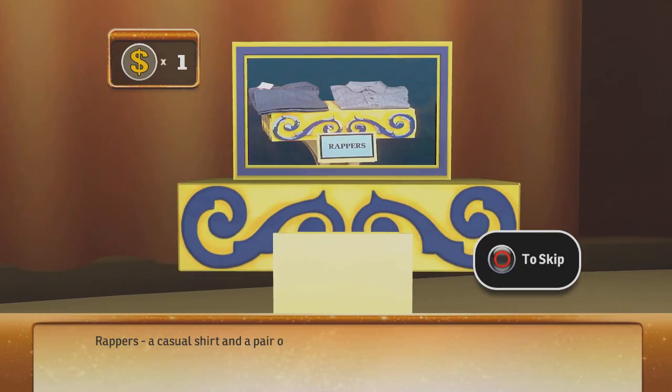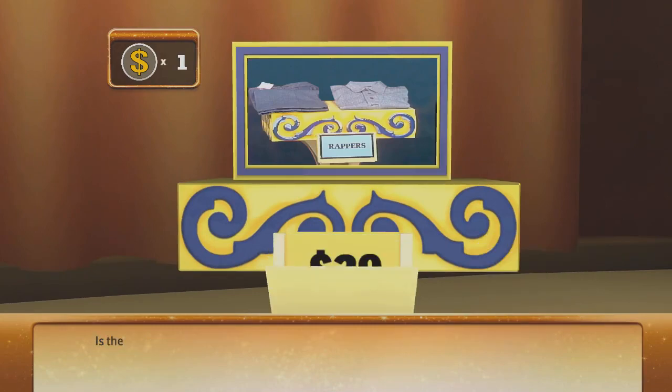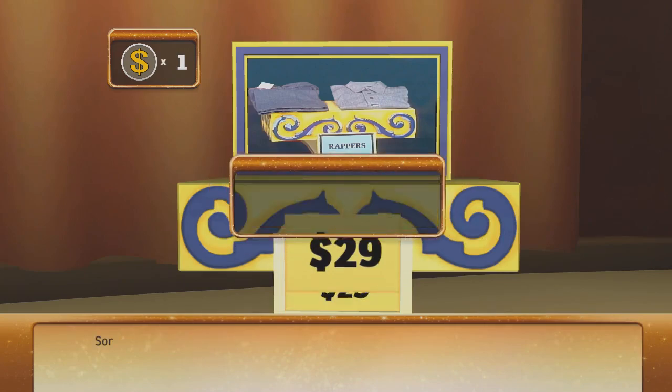Wranglers. A casual shirt and a pair of fashionable jeans go together. Colorful denim from Wranglers. Is the actual retail price higher or lower? Sorry, you guessed wrong.